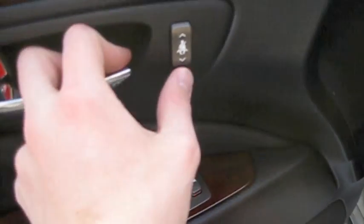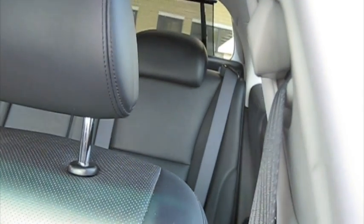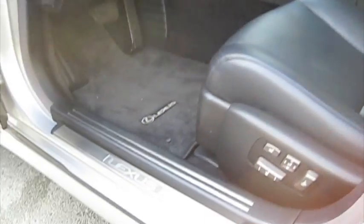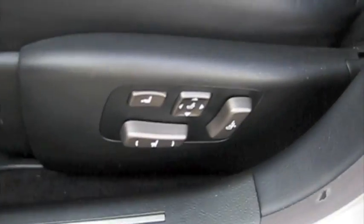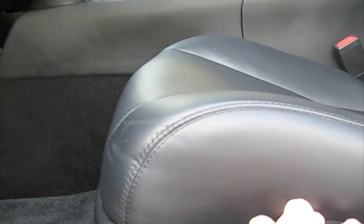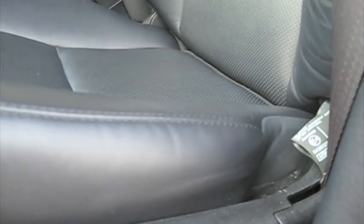Just about everything in the car is stitched leather. Three-person memory seating, seatbelt position. As I said, the Mark Levinson surround sound. Full lumbar support, seat extender. Perforated leather, heated and cooled.